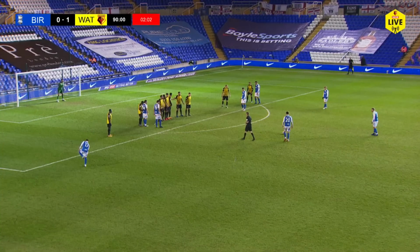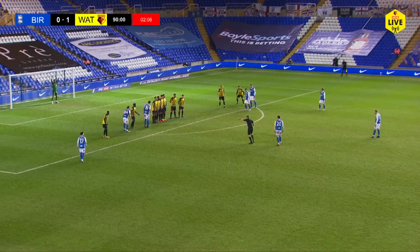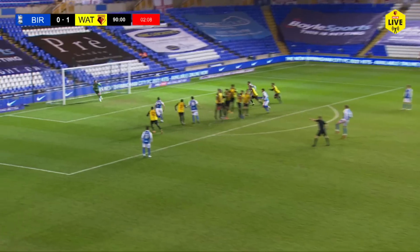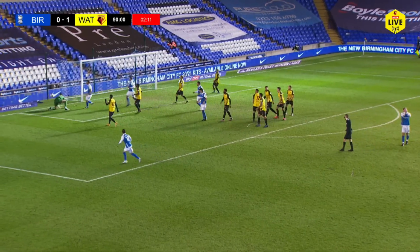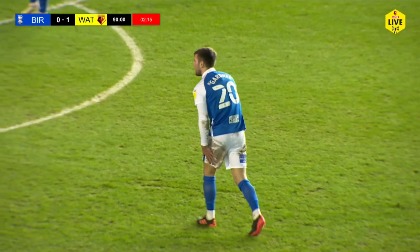Still not happy. It is his speciality. I've seen him score a lot of goals like this. Gary Gardner for Birmingham goes over the wall and wide at the right-hand post. It took a nick on the way. Birmingham have a corner.